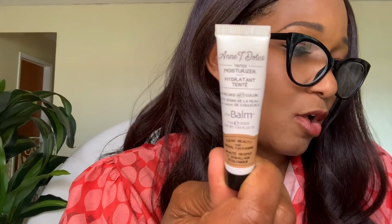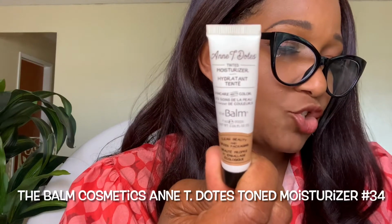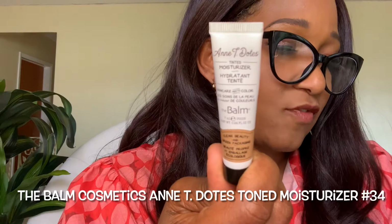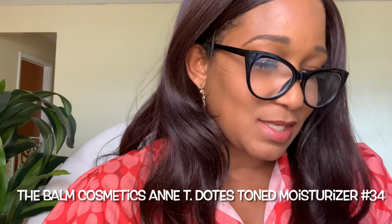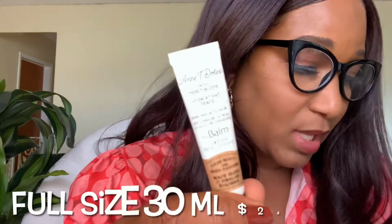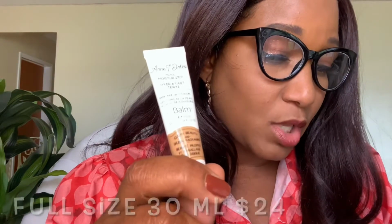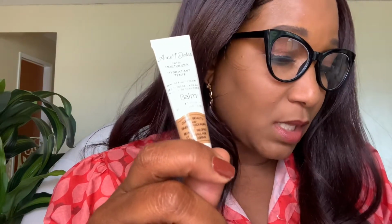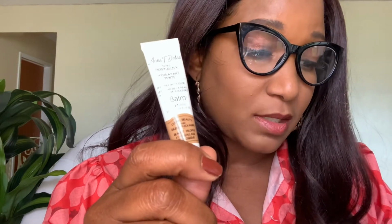So this one is called the Balm Cosmetics Anti-Dot Tinted Moisturizer number 34. Oh, yeah. I wanted a tinted moisturizer. This is actually awesome because I did want a tinted moisturizer. And here are a couple of nice things about it. It says this complexion perfector is made with a bioretinol, a natural ingredient that mimics the line smoothing effects of retinol plus vitamin A and C to brighten and protect.